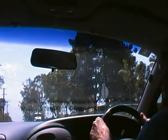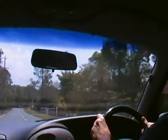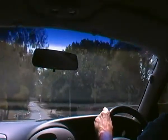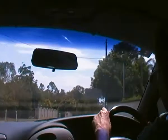Be very cautious on this corner here. There's been 2 or 3 people killed on it, mainly because they haven't been looking at where they've been going. Past our driveway here because it's a nasty little corner. There's people come around here at 100 k's an hour. We've had 2 or 3 people in our front yard over the time.